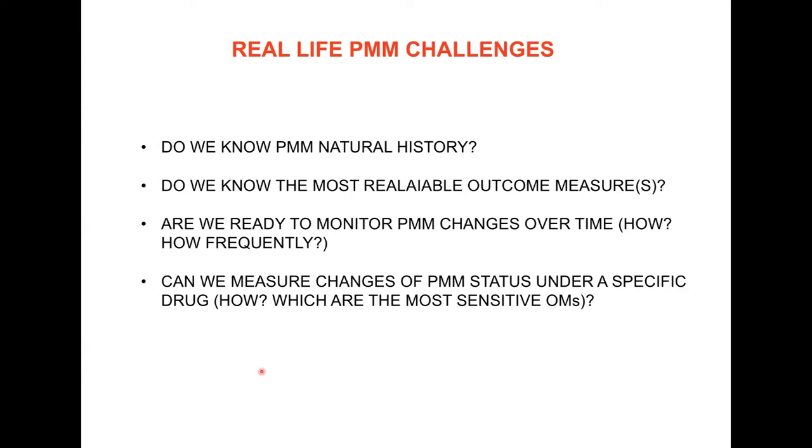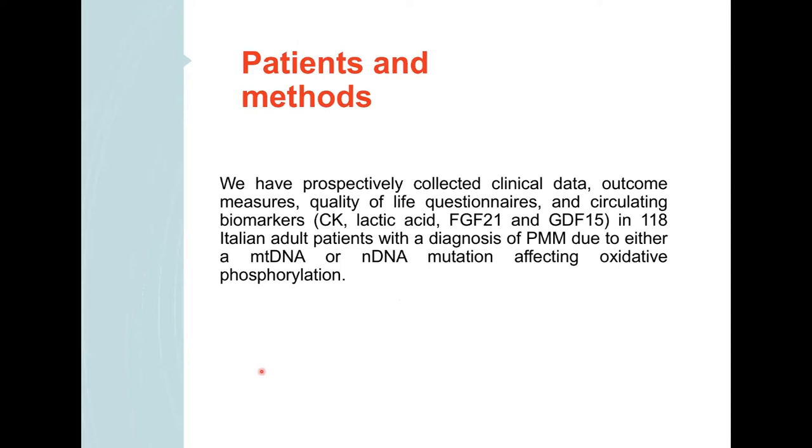So now that we have clinical trials running, how should we monitor these patients and which are the most sensitive outcome measures? And actually, so far, nobody really knows. So what we did was to analyze prospectively the clinical data, outcome measures, quality of life questionnaires, and circulating biomarkers in 118 adult Italian patients with PMM, with either a mitochondrial or a nuclear DNA mutation affecting the oxidative phosphorylation.